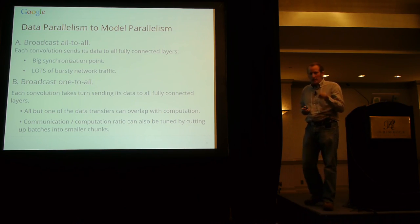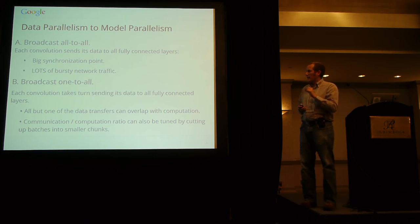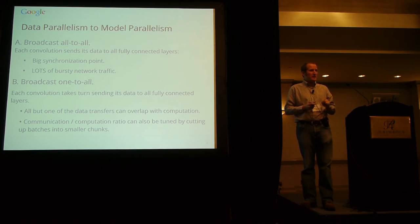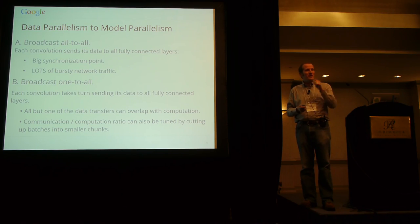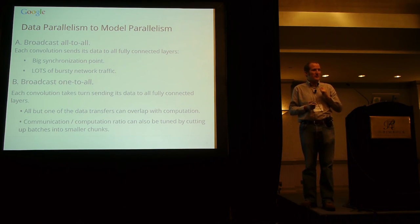So what if instead of doing that, you actually did a one-to-all broadcast, meaning that each worker at the top of the convolution has basically the activations for the entire rest of the network. So let's have one worker broadcast all its data to the fully connected layers, have the fully connected layers do their work, and in parallel, you can start sending the data to the fully connected layers for the next mini batch, and actually overlap communication and computation in a very efficient and fine-grained way.